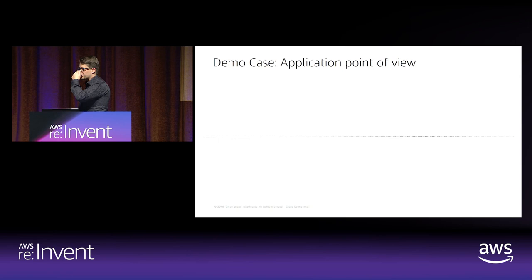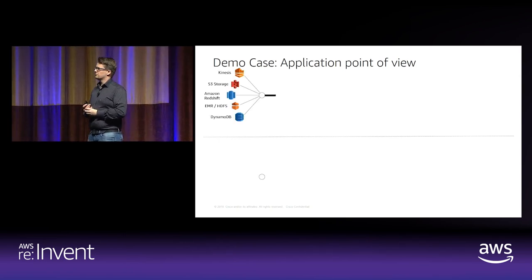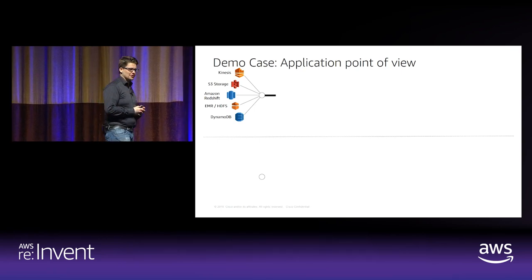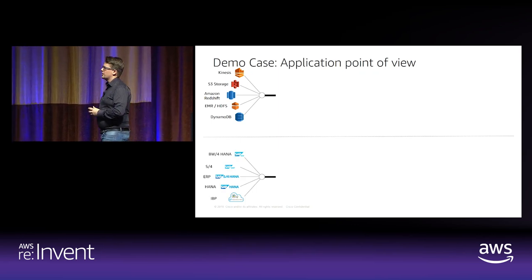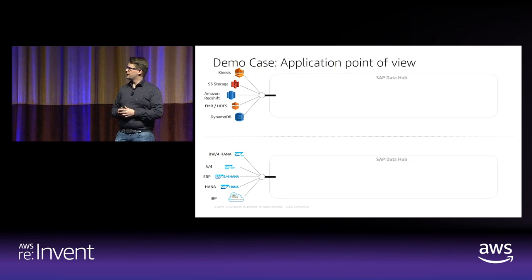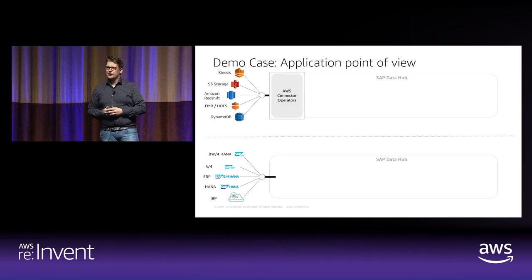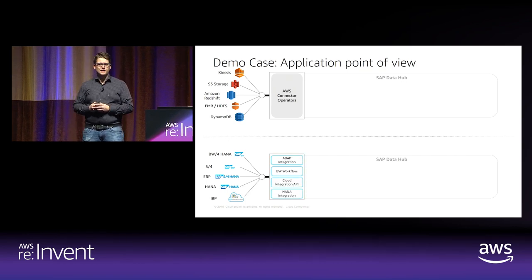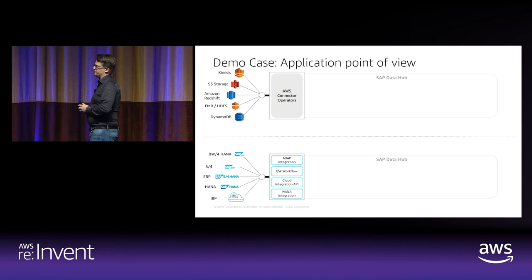Just quickly, for the explanation of how to set up this demo: we have a number of cloud sources in AWS. In this case, just for example purposes, we will use an S3 storage. We have a couple of sources on-premise, where we will use for this demo the SAP HANA connection. We have the SAP Data Hub running on both sides. We have the AWS connector operators, which connect natively to the services from AWS, and we have the SAP connection framework that natively connects to the SAP applications.